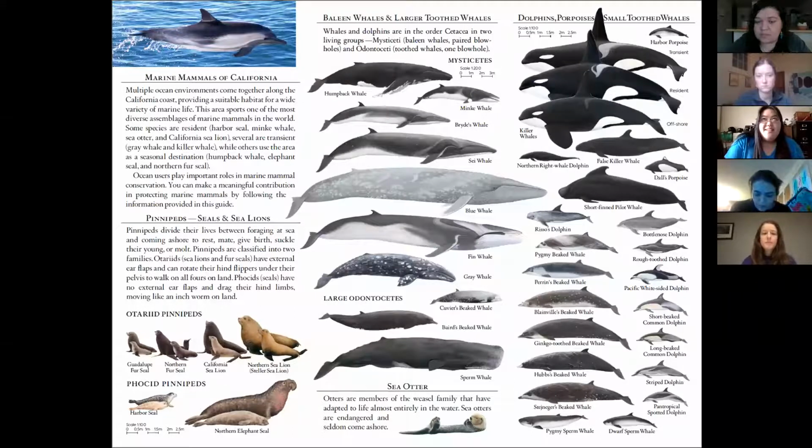So what you're seeing here is our marine mammal guide. It's a waterproof ocean user guide that you can find on our website, marinelifestudies.org. And you might have seen it in different stores or kayak shops and things like that. It shows all the different animals you can see off the coast of California. We're going to go over a few of these.